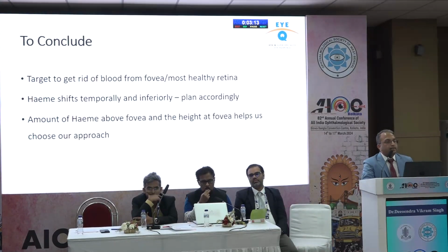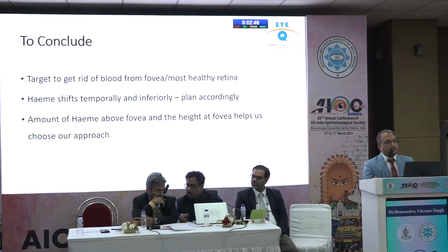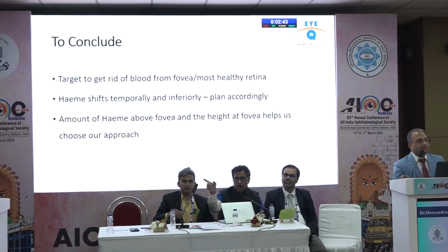So to conclude, I think in general, when we are managing these even larger, bigger subretinal hemorrhages, our main target is to get rid of blood from the macula and the most healthy retina with whatever the patient is having at that point of time. And of course, like I highlighted, blood is going to shift temporally and inferiorly, so one has to plan accordingly. And again, I've already said this, that the heme just underlying the fovea and the height of blood at the fovea will help us decide our ultimate approach for these cases.